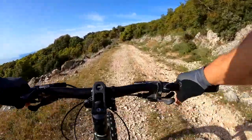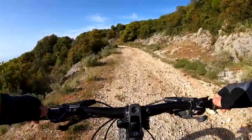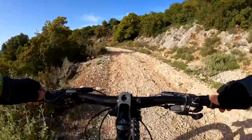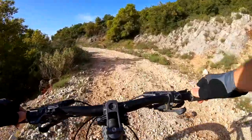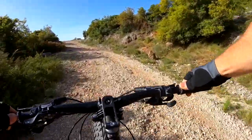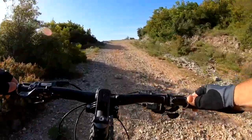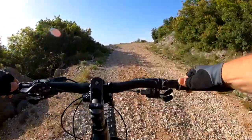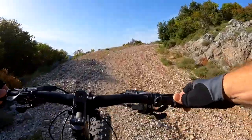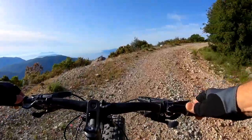So you think you've got to the top and it'll all just be down, but there is more. I don't know what's going on with the legs today. Maybe it's just because I haven't been doing as much on the bike. Means that the legs aren't quite as up for it as they were a couple of weeks ago.